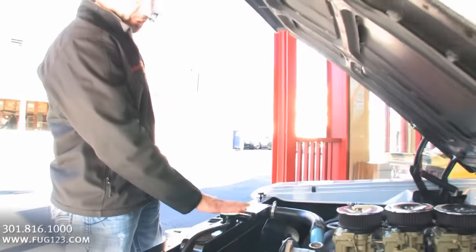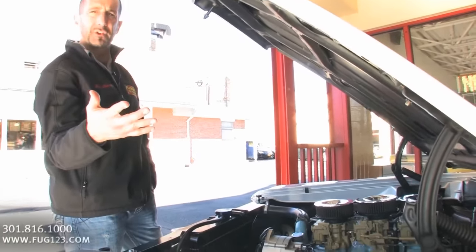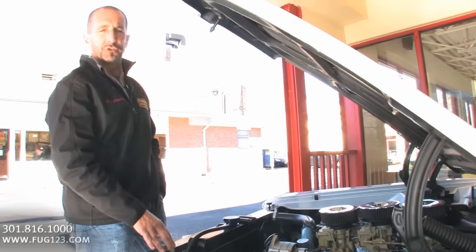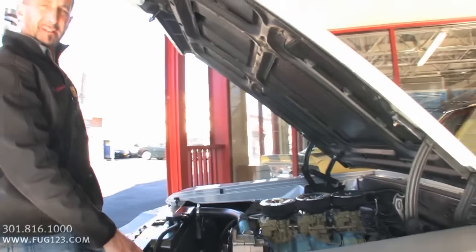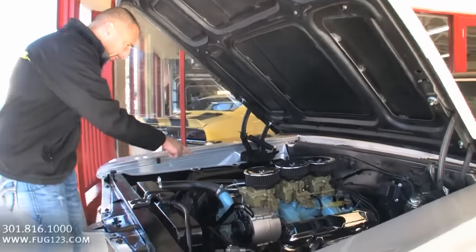And then we have the correct cap for it, but the radiator is an upgraded unit because this customer wanted to drive his car, so if he was going to go to a show and sit in traffic and idle for an hour, hour and a half, he never wanted his car to overheat, and that's why he put this big radiator in here. But you can see the detail of the suspension here.